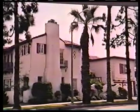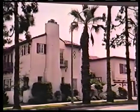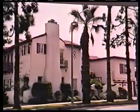It is. This Spanish Revival home with its wooden balconies on the second floor and red-tiled roof represents the perfect picture of a Bluff Park home. Notice the stenciling around the doors and windows and over the garage itself.